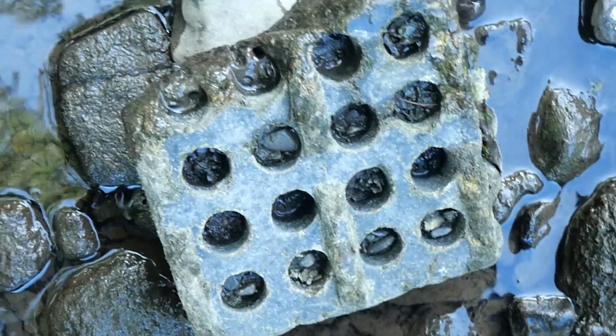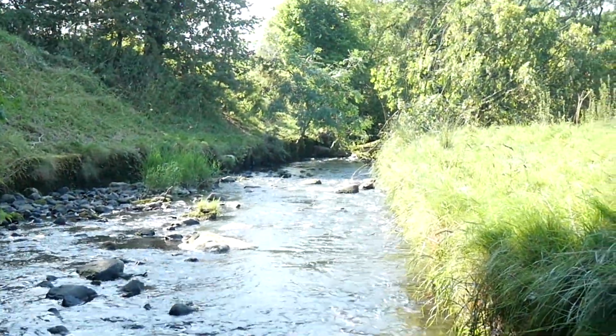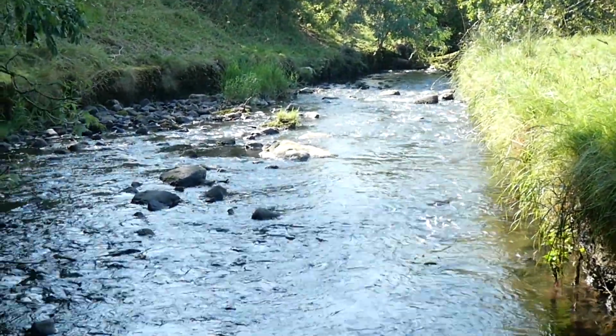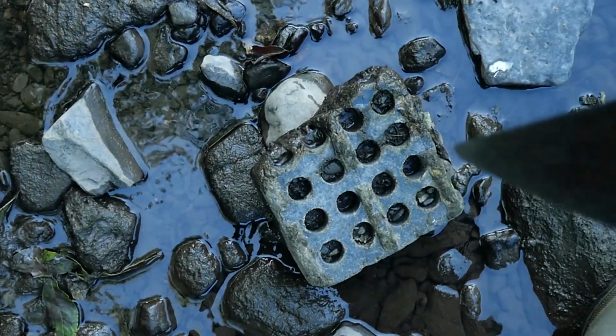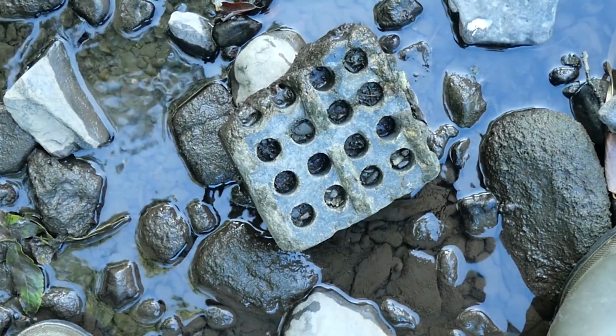So where's that come from? Because this stream feeds in a lot further down Ribble than where I normally go. So the bits aren't coming from that. That's going to take some cleaning and carrying.